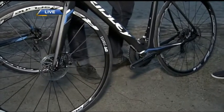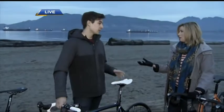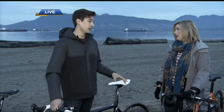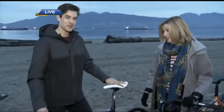So when you look at something like carbon fiber, that makes the bike lighter? How does that work? It does make it lighter, and more than anything, it actually dampens the road vibrations. Okay, so on rougher roads, it's a smoother ride. Yeah. And in long rides, I'm sure it makes a huge difference on the little tushy, right? It definitely saves you for sure.